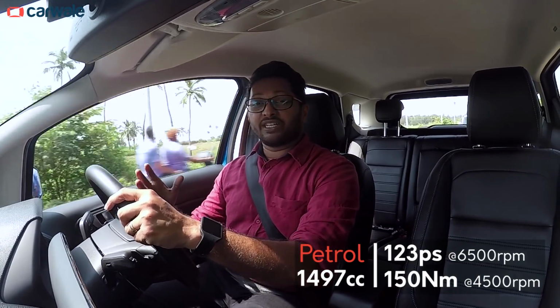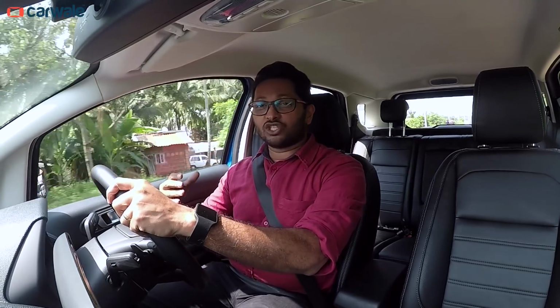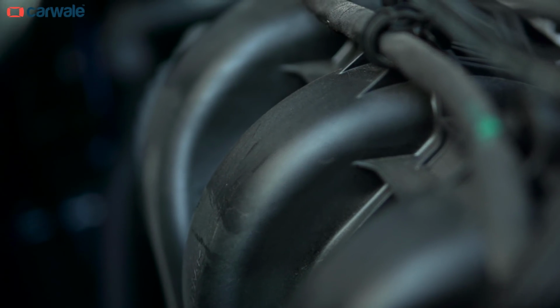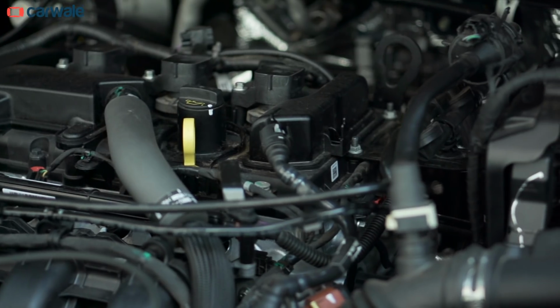Apart from the cosmetic upgrades, the EcoSport also gets a brand new 1.5 litre 3-cylinder engine from Ford's Dragon engine family. Now, this engine promises to be more efficient, is lighter, and the 122 horses on tap should ensure good performance as well.